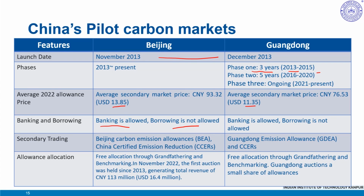The trading takes place in both these markets with BEA in Beijing, that is Beijing Emission Allowances, and GDEA, Guangdong Emission Allowance, in Guangdong. CCER, or China Certified Emission Reduction carbon credits, are also traded in both the markets. The method of allowance allocation has been free allocation in Beijing through grandfathering and benchmarking. In November 2022, the first auction was held since 2013, generating a total revenue of US $16.4 million. In Guangdong also, free allocation through grandfathering and benchmarking remains a major mode. It also auctions a small share of allowances.